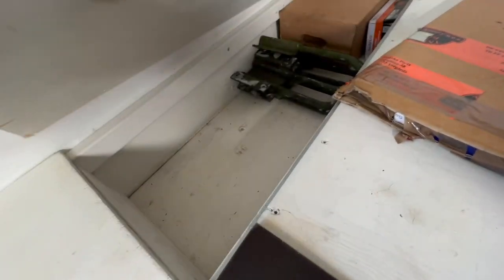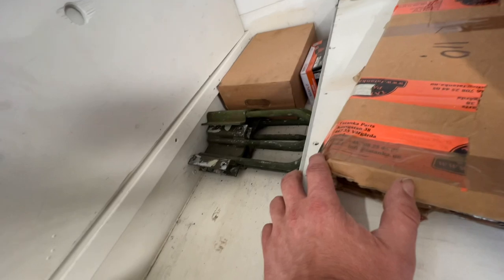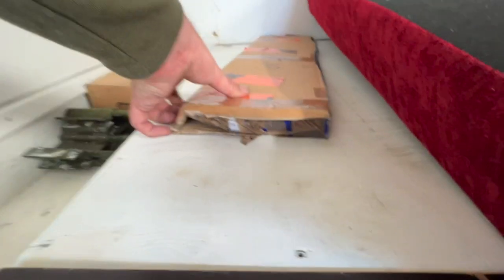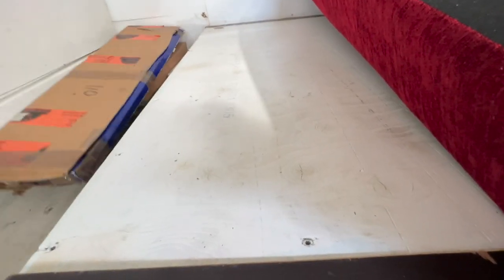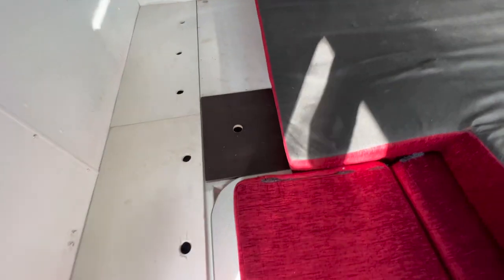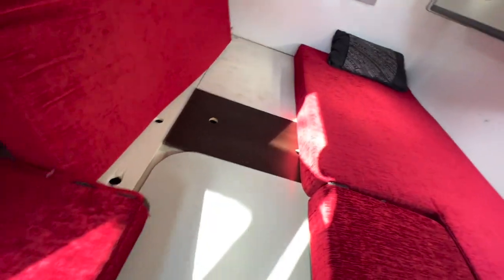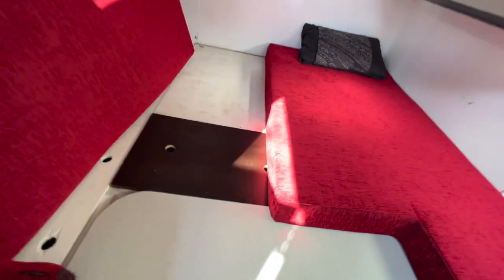We also have here a lot of spare parts, and underneath this part there is a drawer, like a cabinet accessible from behind the car. And underneath the brownish part, let me see, there is the water reserve for the sink.